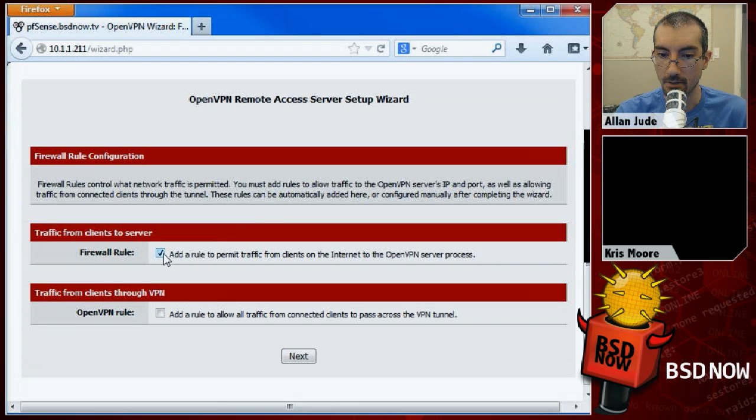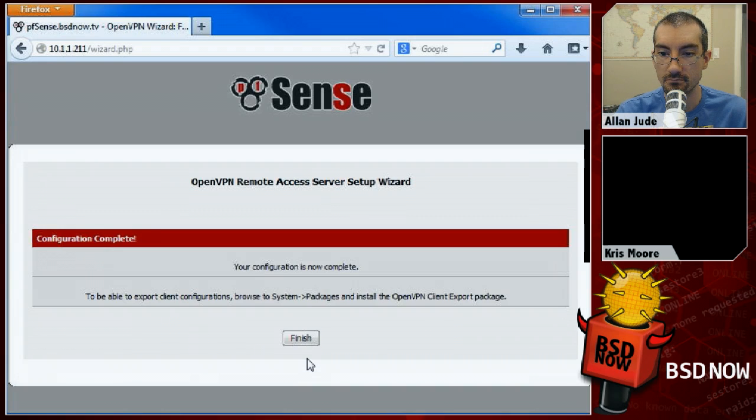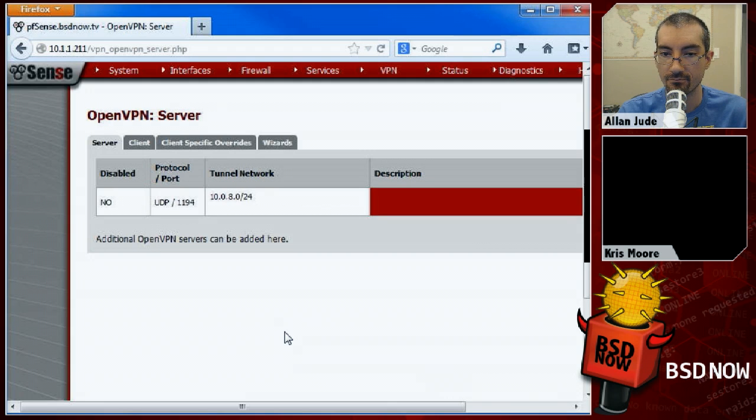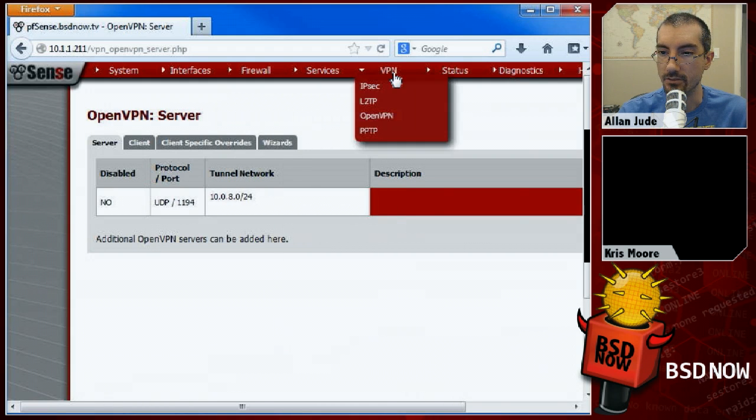Now we can add the firewall rule and the OpenVPN rule to allow traffic. And there's a package called the OpenVPN Client Export Package that'll create the certificates and stuff that you need to actually install the client on your OpenVPN setup. And that's how you do a VPN.